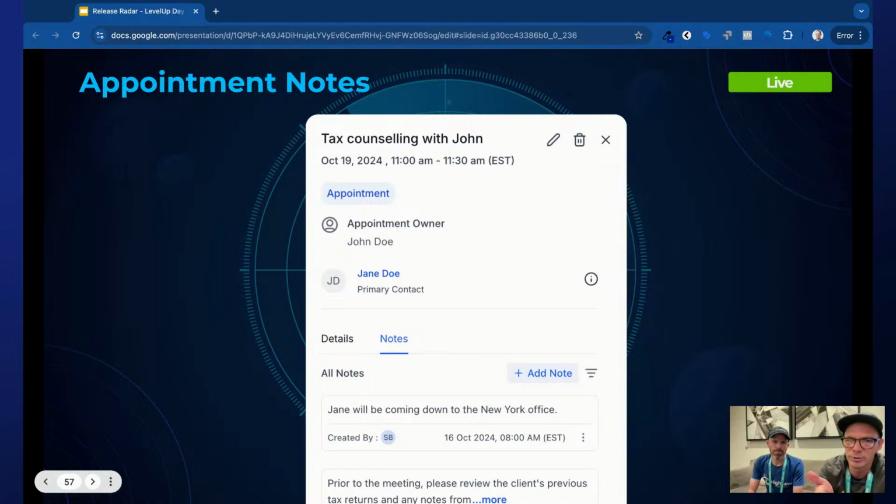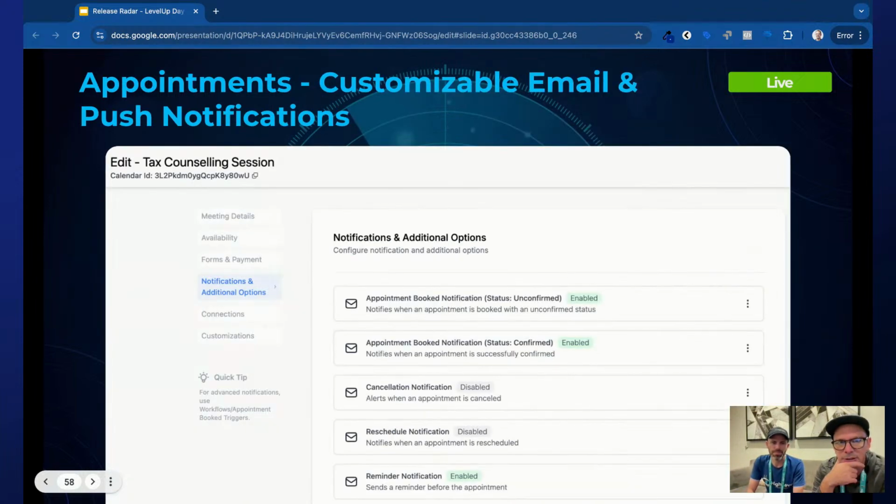You can do notes on appointments, which is very helpful. You don't necessarily want context-specific notes, you want notes for that appointment, and now it's there. Oh, this is cool too. This is the easy button for your appointments. Instead of having to build workflows that send all the notification emails out, you've got them right here. You can edit them, and you can select a template. Very cool, and with push too, which is nice.